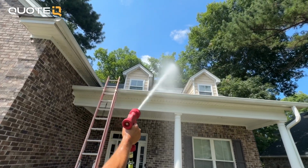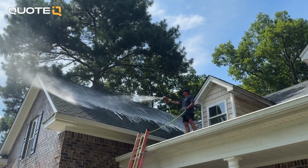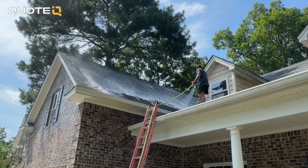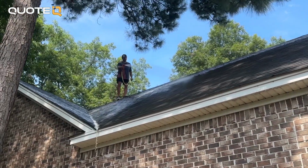Okay, as you can see, we're applying the solution to the roof. We're making sure that we get good coverage with as little runoff as possible. And of course, there is going to be some runoff, which is why we take all the precautions to protect the customer's property before, during, and after the roof washing process.